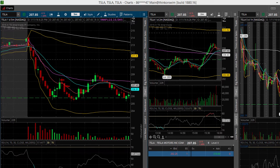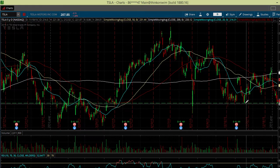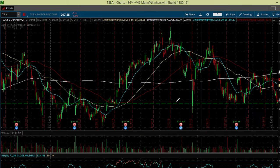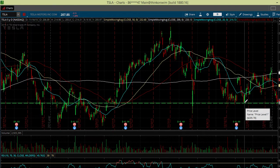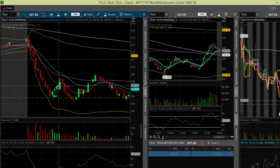Let me see if I still have it up. Yeah. So this one was the closest level of support to it, and it looked like there was a lot of test of it, going all the way across. So I felt this was a pretty strong spot. And had it lost this, I would have come back and tried to find some more levels.